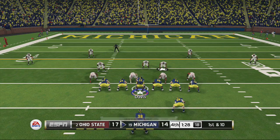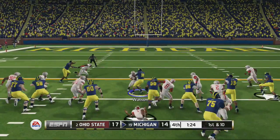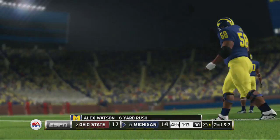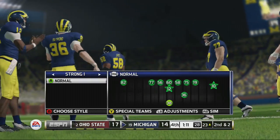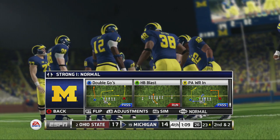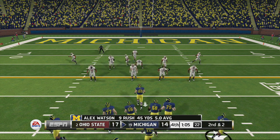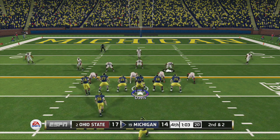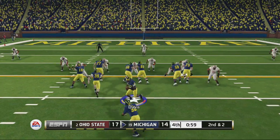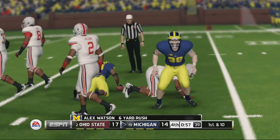Just over a minute in the fourth quarter. Tackle made at about the 23-yard line. That makes it second and two. It's second down, and they're about 2 yards away from the sticks. And they get nice yardage on that run.